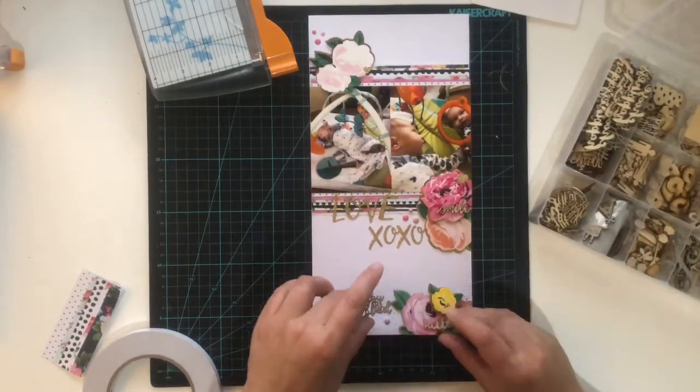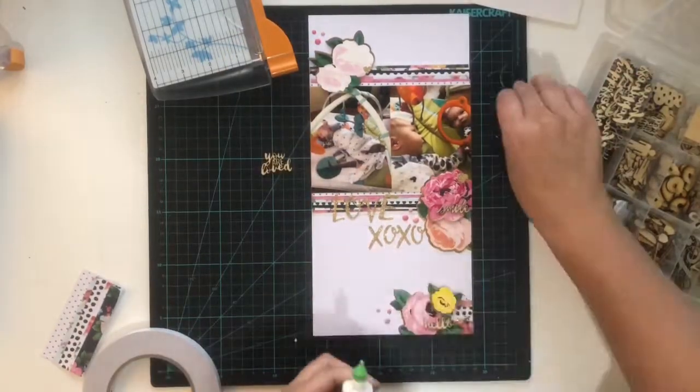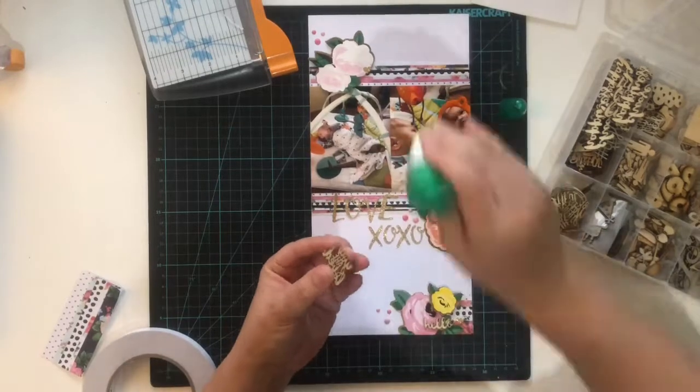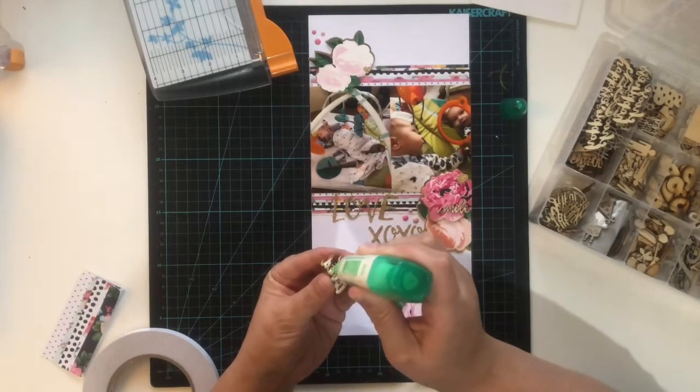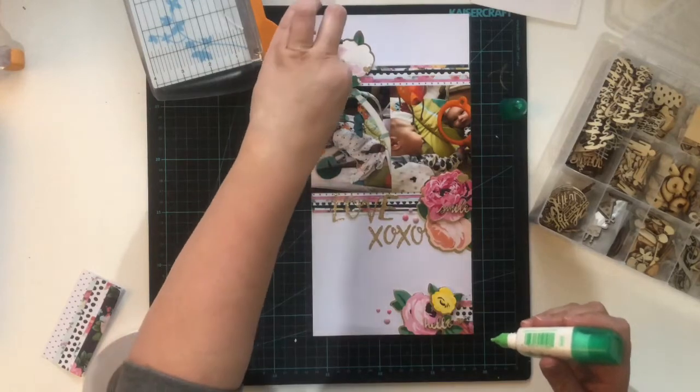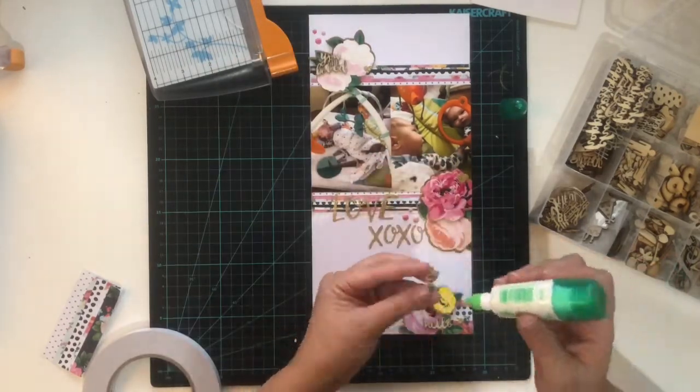It takes me a while to find 3 that were small enough to fit on each of the clusters. There's a lot of large wood veneer words that I have, but not a lot of small ones. So I needed to go through my stash a little bit.